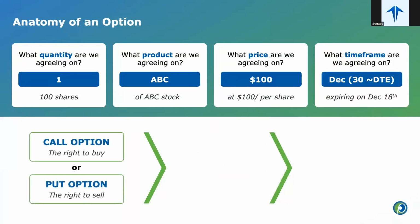The issue is a call or put, we said that. The call just means it contains the right to buy. Put means it contains the right to sell. They can be exercised. Remember, that is only something that the buyer initiates. On the sell side, we're obligated to fulfill those terms, and that's called assignment.